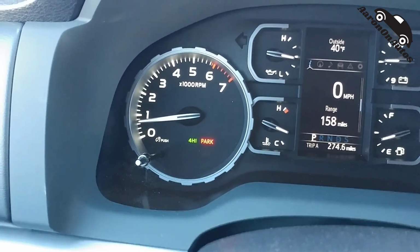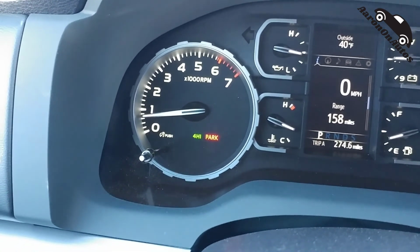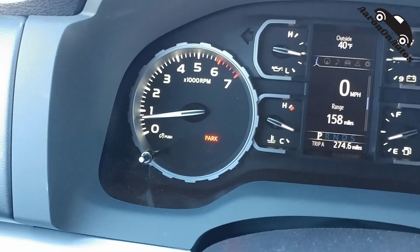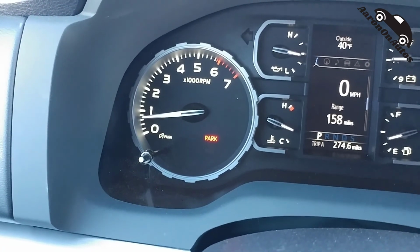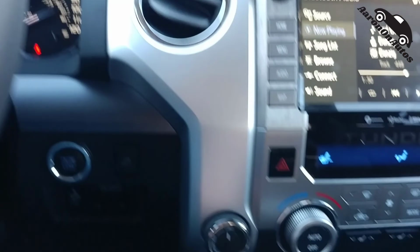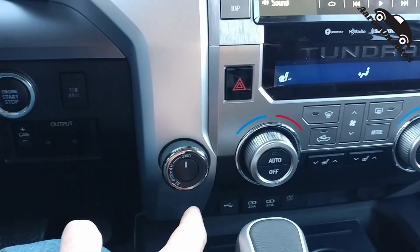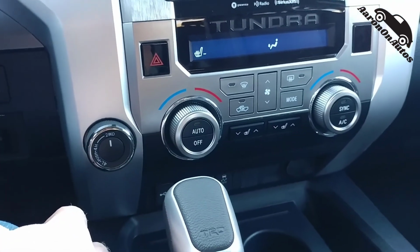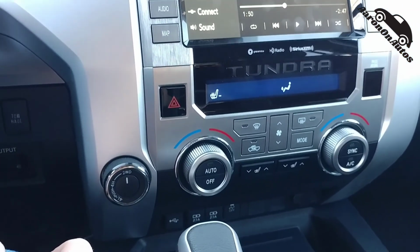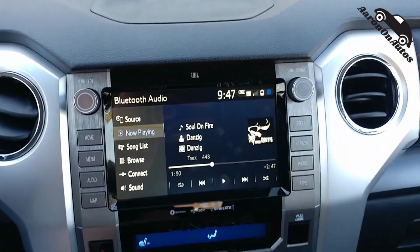Because I'm in park, I don't think it's going to actually make that shift. It's going to, but it normally takes about 2 seconds. And then when I turn it off, it should just shut itself off after a second. There you go. So that's it. That's how this works. That's about all you need to know, honest. There is no, as far as I know, there is no differential lock. Typical Toyota. It's been a complaint of mine for a while. But, you know, there you go.